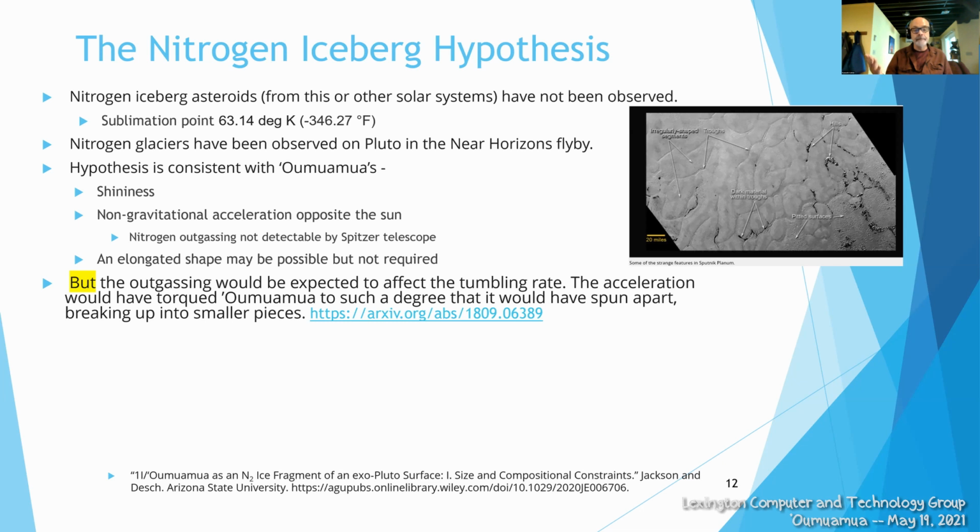But Avi Loeb points out, he feels that if this thing was outgassing significantly enough to affect its trajectory, then that would have affected the tumbling rate. And some analysts even say that it would have torn apart an object like that into smaller pieces, which was not observed.